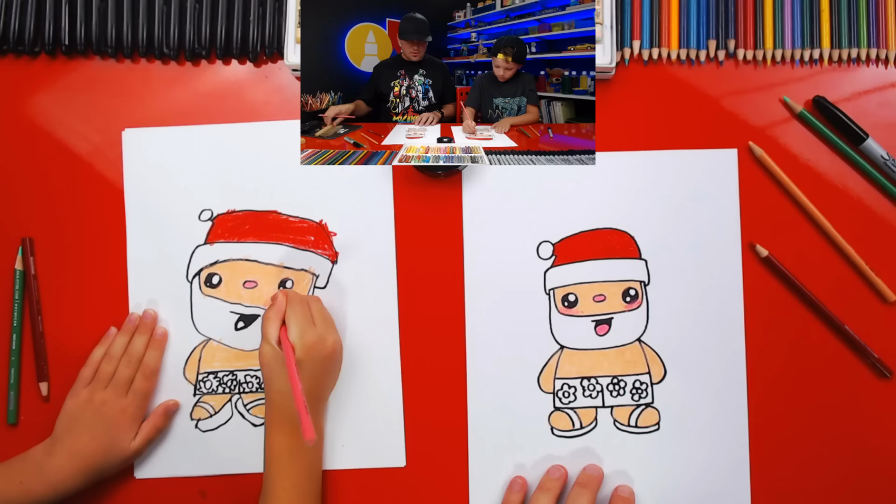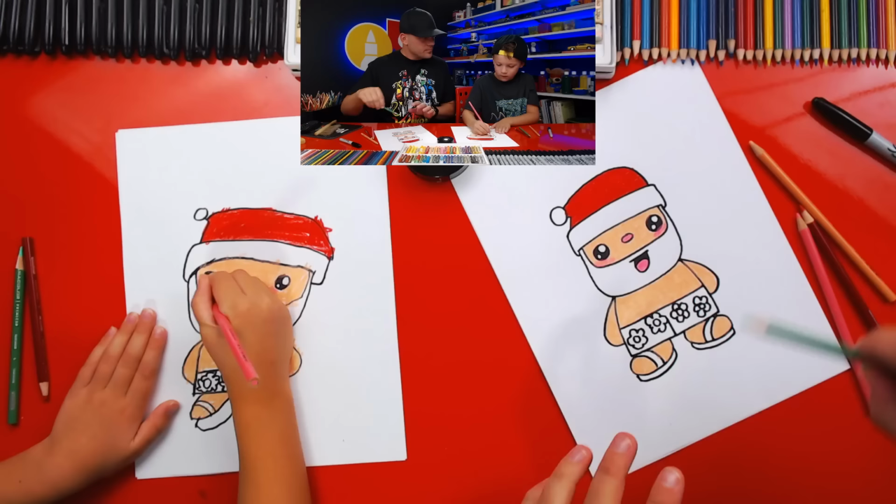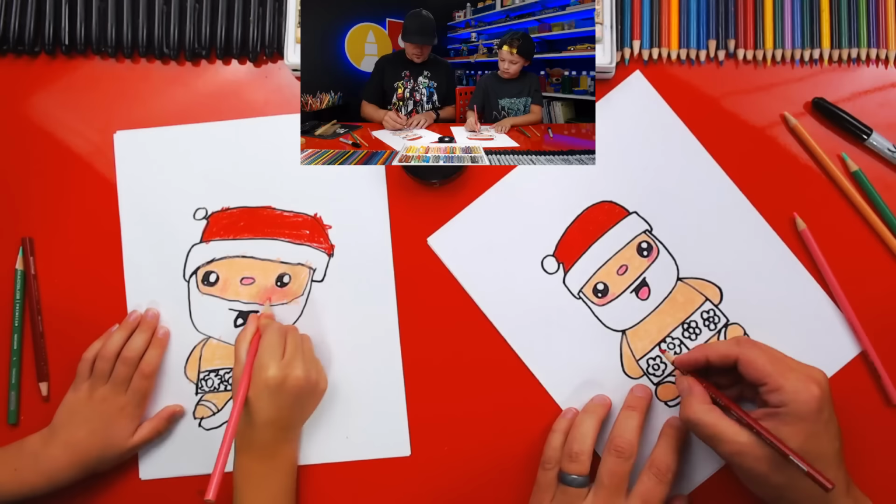Are you thinking about the challenge? We got to challenge our art friends at the very end to finish their drawing by adding a background. What do you think it should be? Don't tell him yet. I'm going to color the shorts red also. You could switch your shorts if you want.